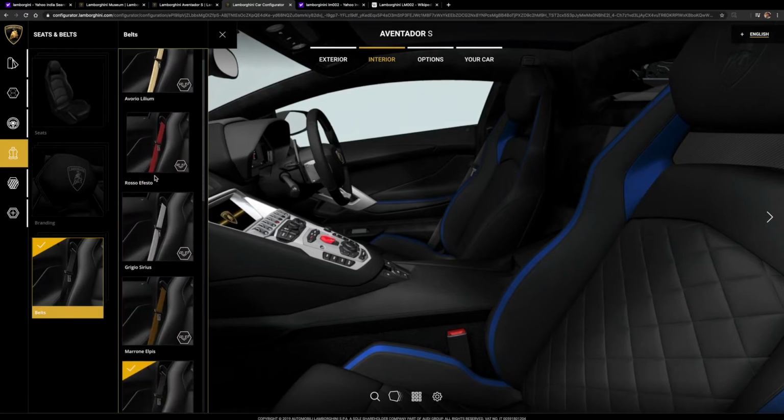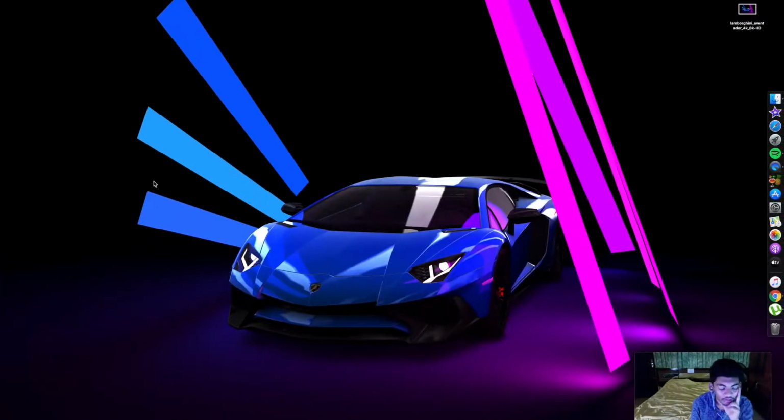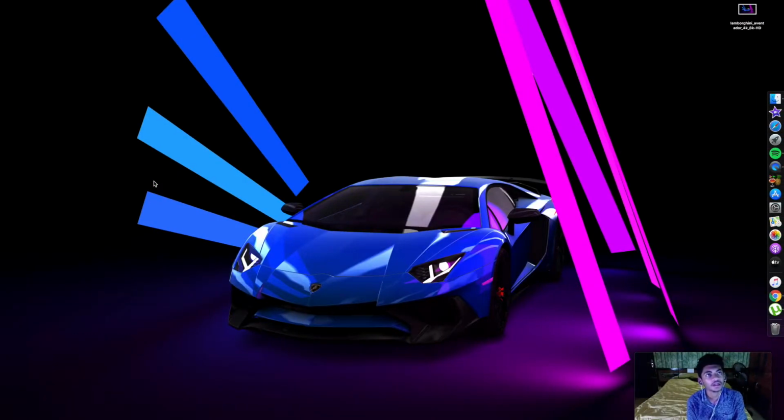And yep, I'm gonna go with the belts. Actually, you can choose what and all color belts you need. So the standard is black. Other than that, you can go with anything. So outside is red, and outside is black, inside is blue.